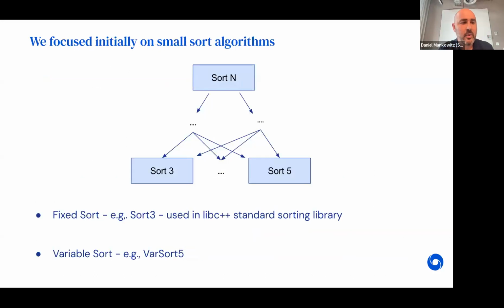So the question became, well, what sorting algorithms do we focus on? And when we looked at the C++ standard sorting library, we noticed something interesting.